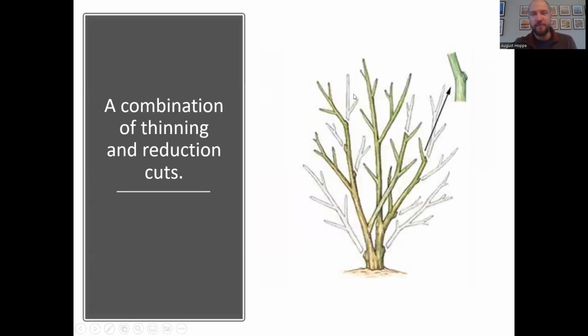So here's another example of that, thinning and reduction cuts. A lot of times we'll like to cut some of the side branches off. If you can imagine, a lot of our large old shrubs, those outer limbs, those outer stems tend to bend and start growing horizontally, and the shrub really takes up a big footprint. So we can make the shrub more upright and get all those benefits of those good removal cuts, those thinnings at the base of the plant, and get that regrowth from the base and shorten the footprint to make the footprint of the shrub smaller. So it's like a two for one advantage there.